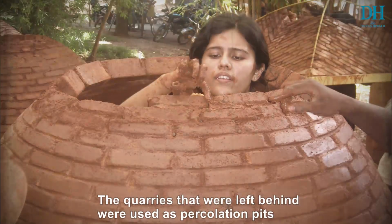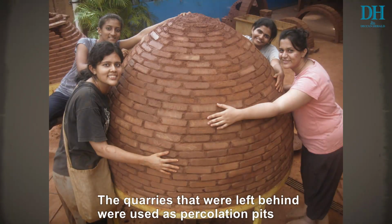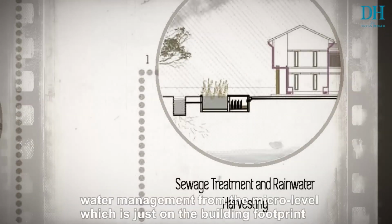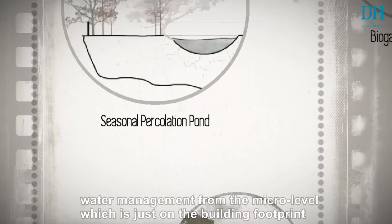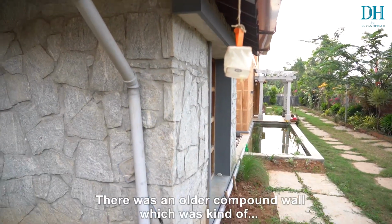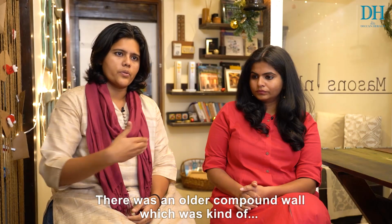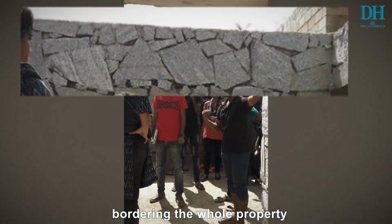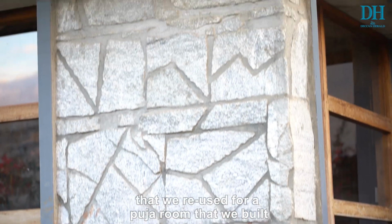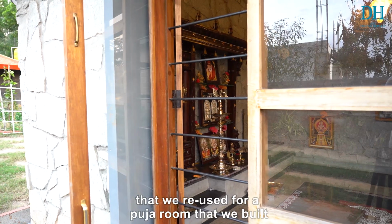The quarries that were left behind were used as percolation pits, and so we not only looked at water management from the micro level, which is just on the building footprint, we looked at water management from the entire site point of view. There was an older compound wall which was bounding the whole property. So we had these large slabs of stone that we reused for a puja room that we built.